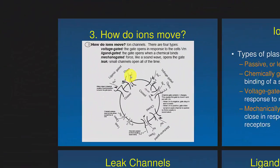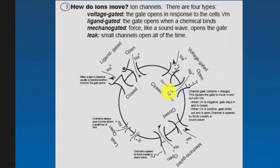How do they move? So there's 4 main types of ion channels. There's voltage-gated, where those depend on the voltage of the cell to open and close. Ligand-gated, where there's some chemical that opens the channel. Mechano-gated, there's a bit of force that opens the channel. Or leak channel, they're just open all the time.